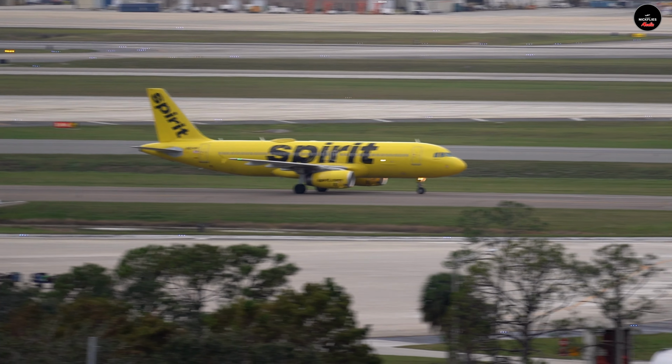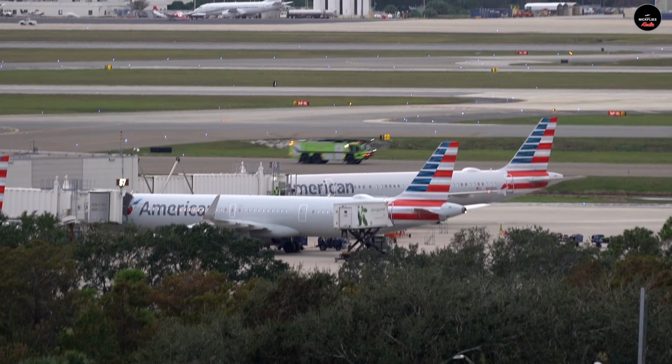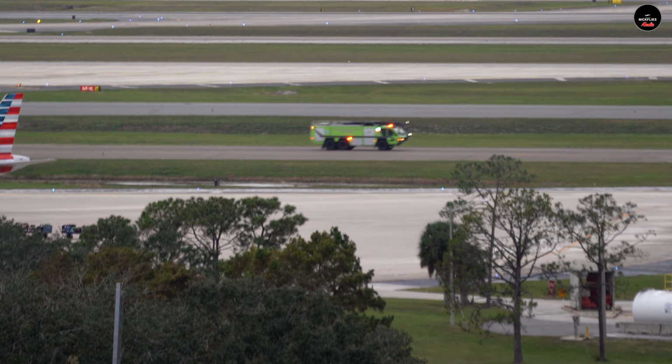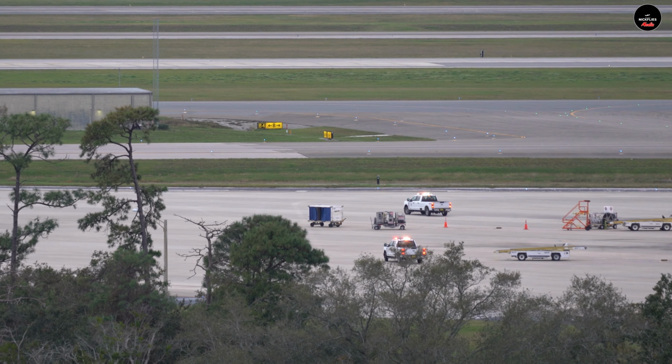Got our emergency aircraft taxiing in. The fire truck behind it. A couple other emergency vehicles, it looks like, waiting for it.